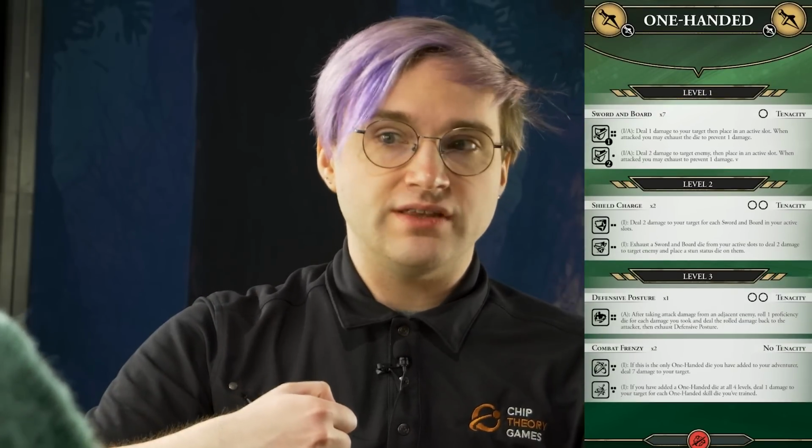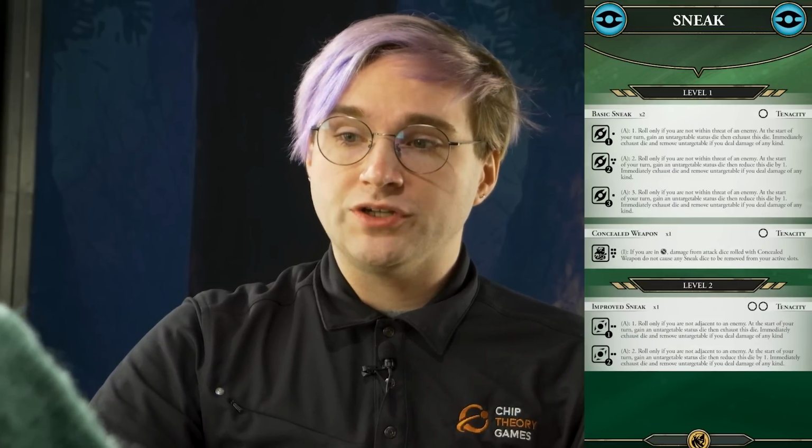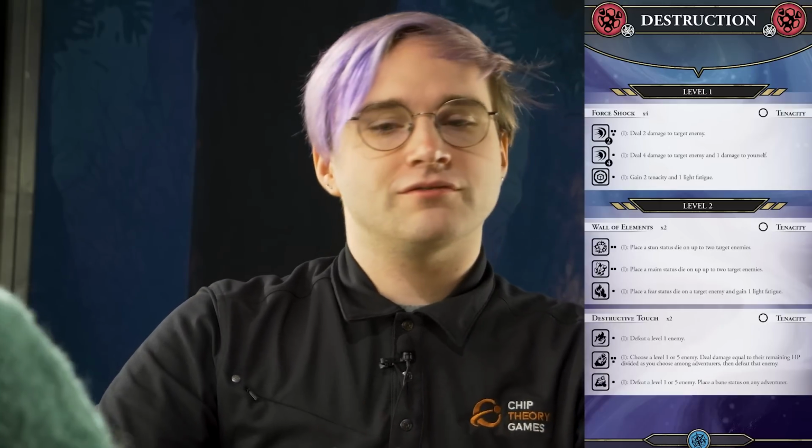So next is going to be picking a starting skill line. There are the 4 skill lines to choose from. There's one-handed, which is sort of like a sword and a shield, so it lets you hit, but also put up some defense. There is sneak, which I will just say is a little bit tough to use until you get to level 2 sneak. So just as a heads up, it's an exciting skill line, but it's not the most damaging. Then there is restoration, which is healing and support based magic, and then destruction, which is all about heavy damage for magic.